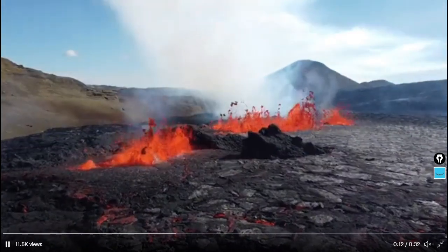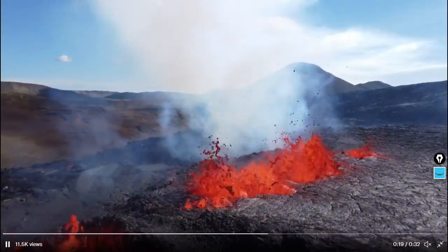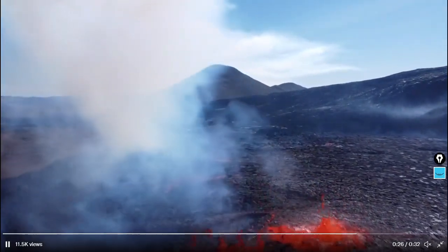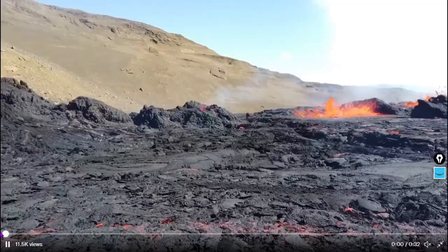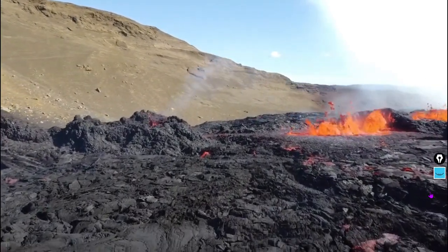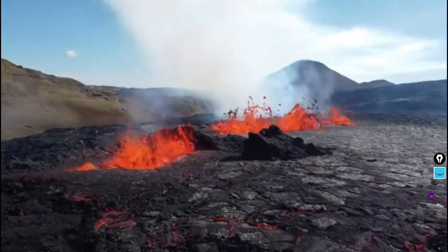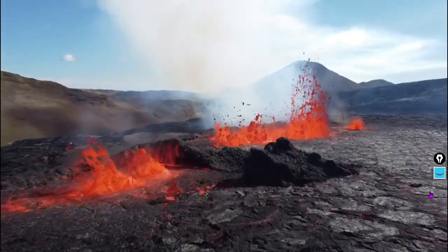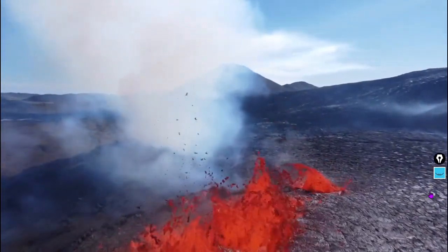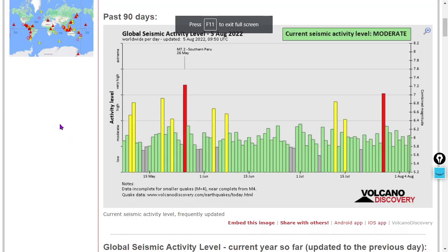This is the Fagradalsfjall new fissure. A great flyover with a drone. You can see that again. We retweeted that from the Twitter account, twitter.com/smashomash. Let's view that again. Some spectacular drone imagery there of some new real estate being created. Don't get too close, you're going to destroy your drone. Just spectacular.